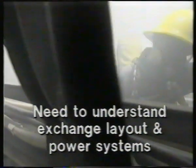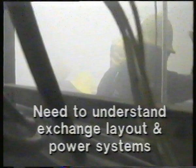Firstly, very few personnel are usually on site, so firefighters can quickly concentrate on saving property. Secondly, exchange fires are usually slow-moving, but they have the disadvantage of producing heavy smoke. Thirdly, it has been found that in some areas, firefighters may be unfamiliar with exchange layouts and the type of equipment and power supplies in use.